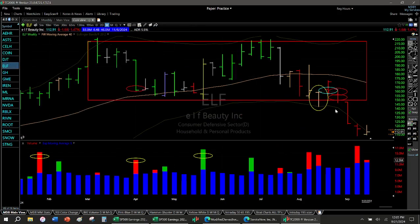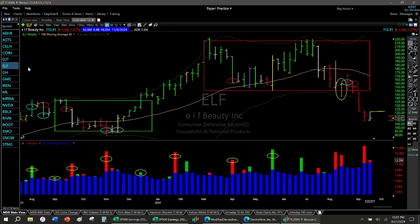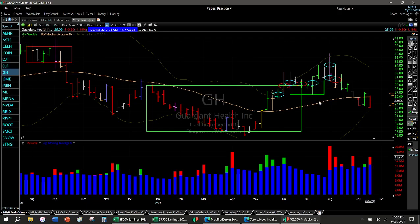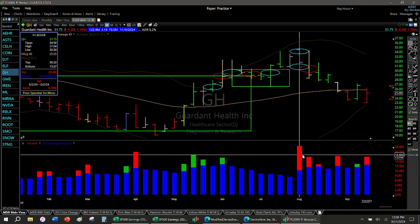ELF, I'm short ELF still. Did it do anything to make me want to cover it this past week? No. Did it hit the top level there? No. So now I move my alert to there. And this here is a bearish looking shooter bar. I think ELF is going down a lot more. It's a combination of high market cap and low growth. GH keeps going down lower, nothing special. Just look at this. Sell, sell, sell, sell, sell.